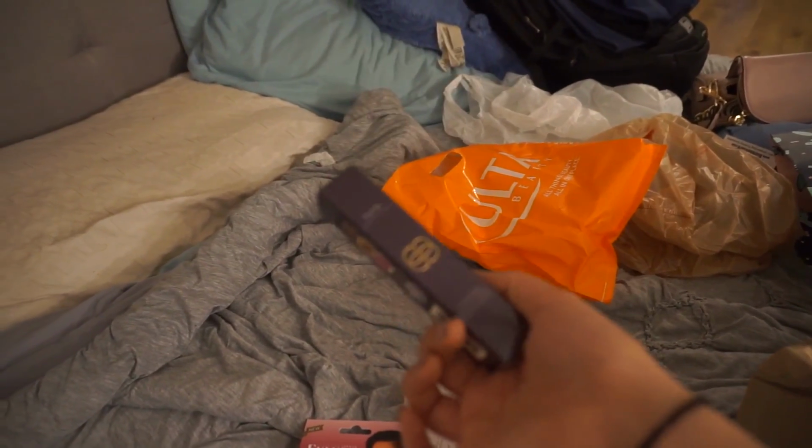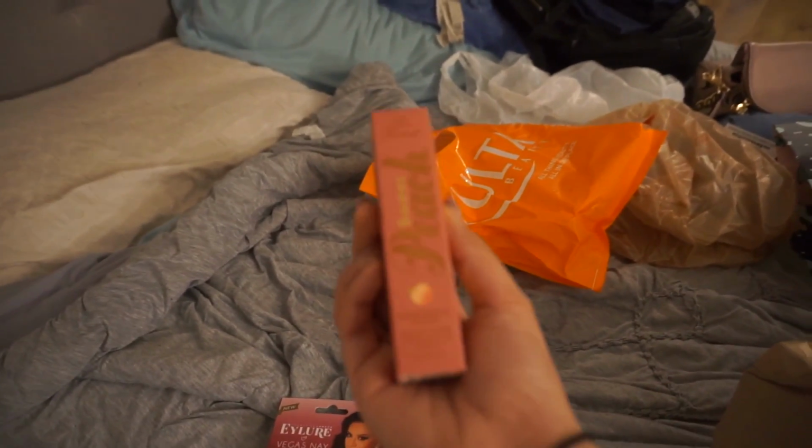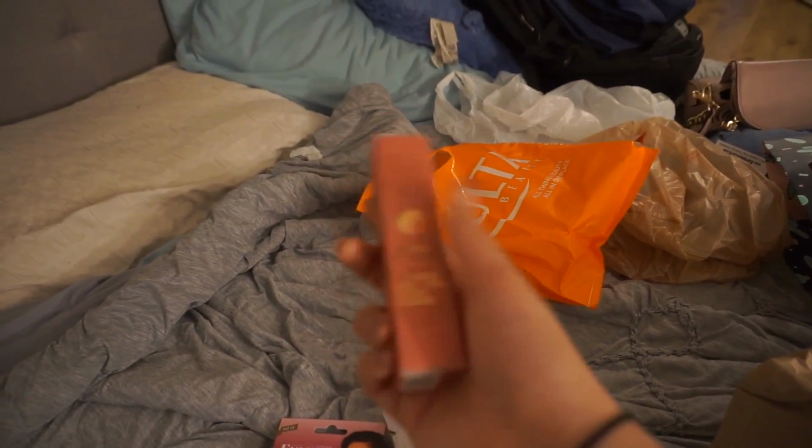I already have this, but I have the shade light medium, and I wanted to get a different shade because light medium is a little bit too yellow for me, so I want to try this one in light neutral. And then I just picked up the Sweet Peach Creamy Peach Oil Lip Gloss in the shade Papa Don't Peach.